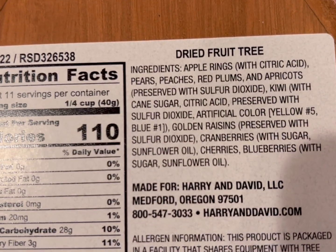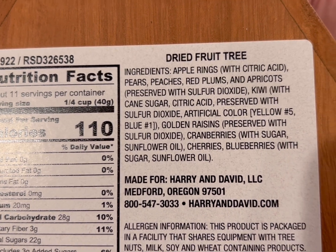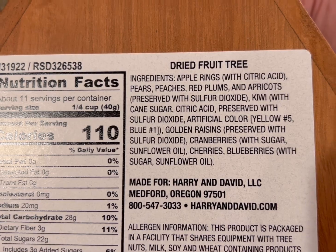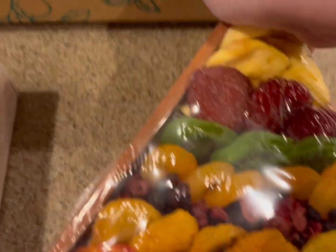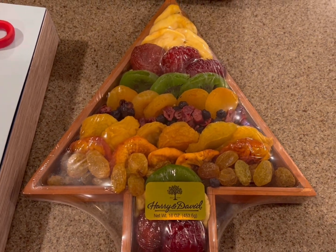Dried fruit tree, apple rings, pears, peaches, plums, apricots, kiwi, golden raisins, cranberries, cherries, and blueberries. That is a lot. So that is a wonderful variety. You can put these with all kinds of things on your charcuterie board.